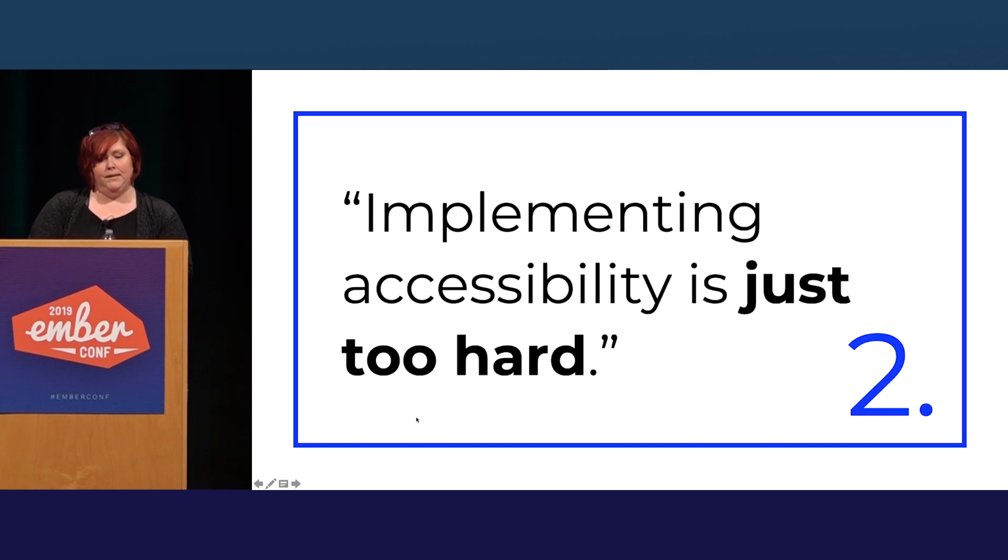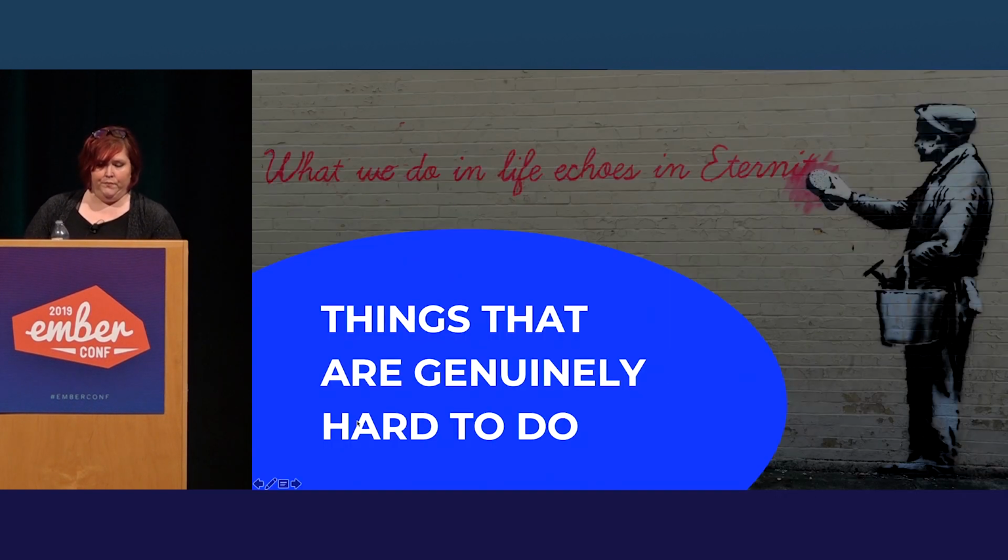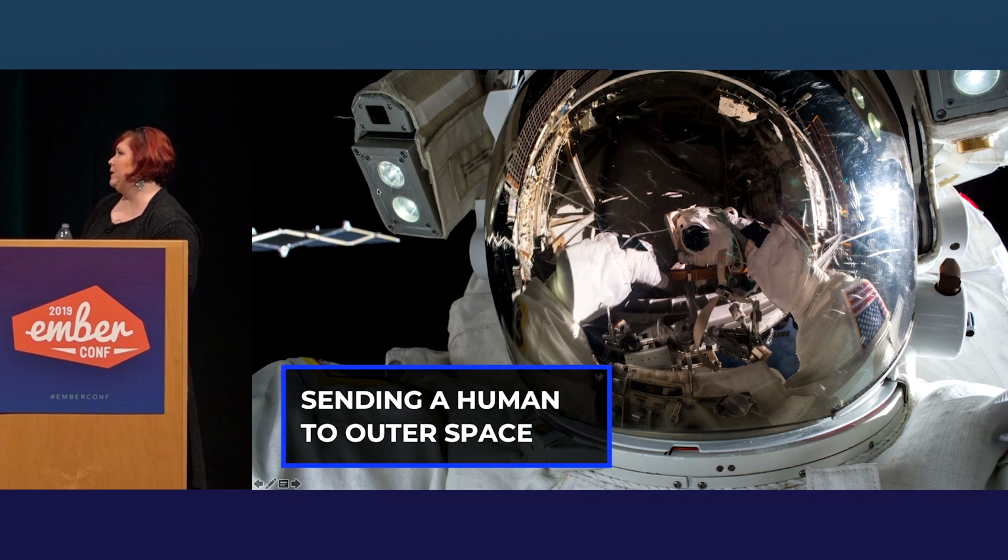Another argument I hear is that implementing accessibility is just too hard. You guys and girls and everyone else, we're JavaScript engineers. We have done some really amazing things. And so I thought it would be good if we talked about some things that are genuinely hard to do. What is hard? Is accessibility hard? Is it real? So, what are some things that can maybe help us shift our mindset to think about hard things to do? I have some ideas.